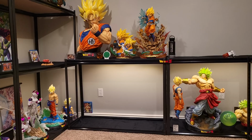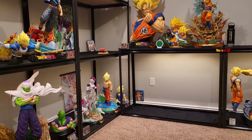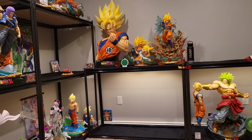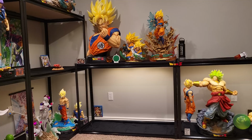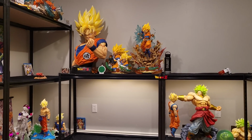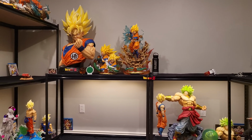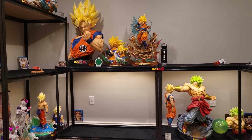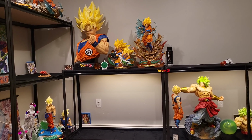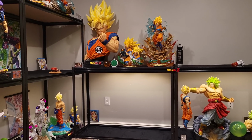They were grails. I thought I'd keep them till the day I die. However, ever since I've started collecting KD statues, and Prime 1 Goku is really just what kind of did it for me. Prime 1 Goku is the perfect Goku statue. Its sculpt, paint app, concept is unrivaled by every other Goku statue out there. And it ruined Dragon Fist for me personally. The sculpt, the paint app, everything is just so much better that it just far surpassed it, and Dragon Fist looked outdated.